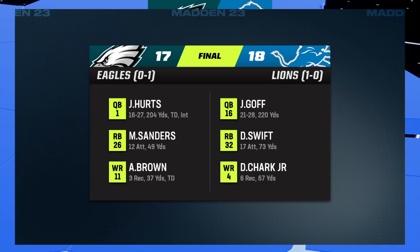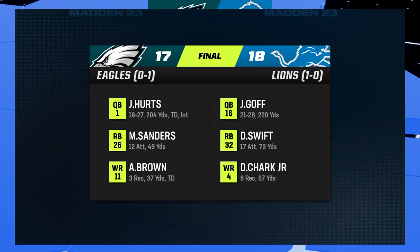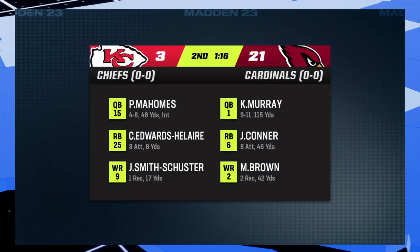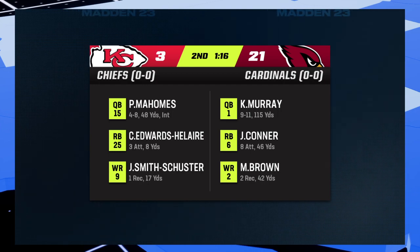We'll get things started up at Ford Field in Detroit, where it was the Lions who were able to come away with the home victory. 18-17, the final score. From there, let's get over to Arizona to check on the Cardinals at home in Glendale. And they have the lead in that one over the visiting Chiefs. The Cardinals seem to be on their way to what would be a good victory.